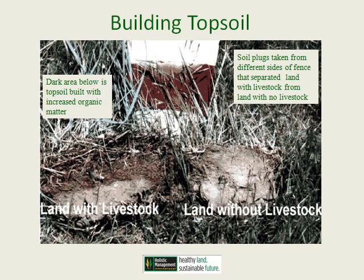With planned grazing, you can actually build topsoil. Here we see two different shovelfuls of soil. On the left is a shovelful from land with livestock. You can see the dark layer of organic matter that is a result of dung and urine and plant material being incorporated into the soil and the microbes utilizing it to build more organic matter and sequester more carbon in the soil. On the right-hand side is a plug of soil from land without any livestock. You can see that there is no dark, rich layer of organic matter from that side of the fence.